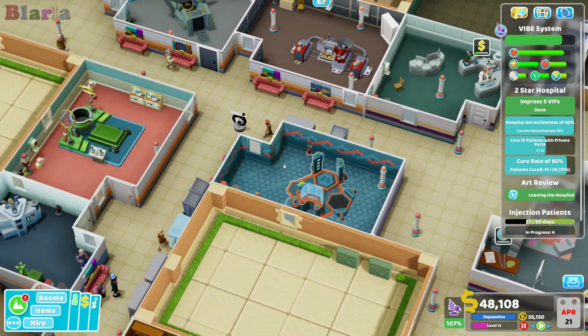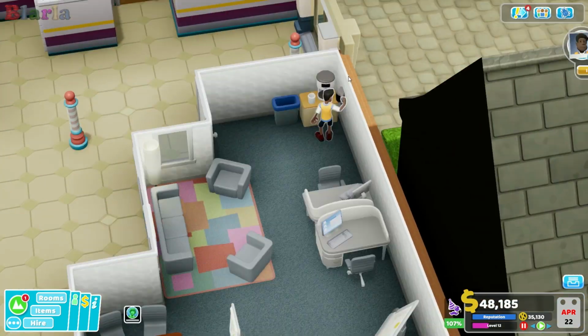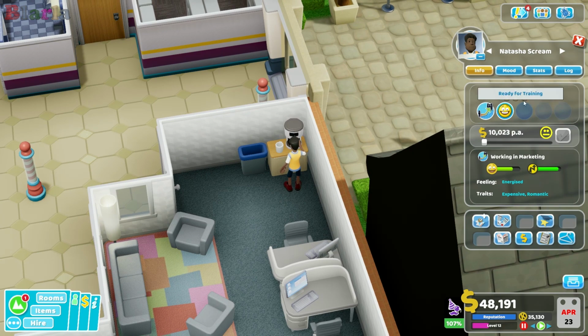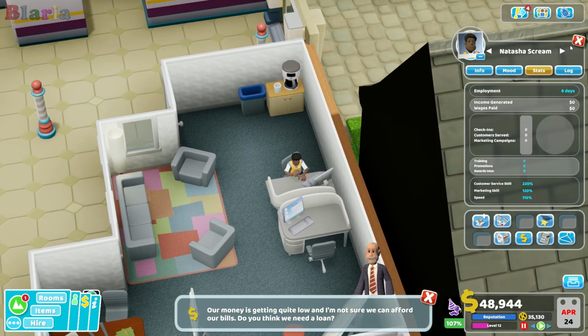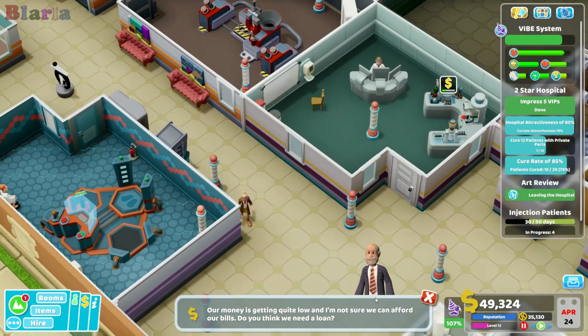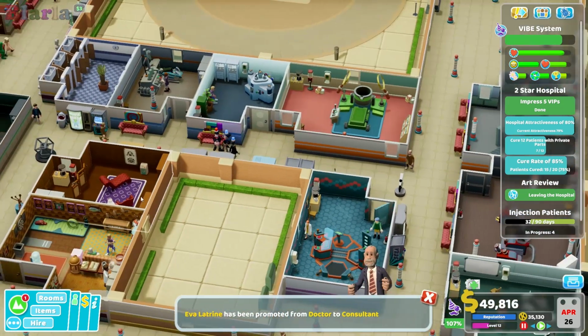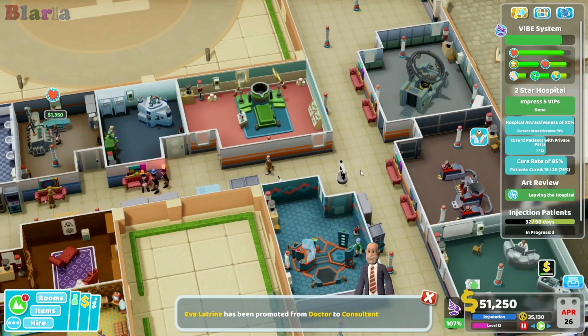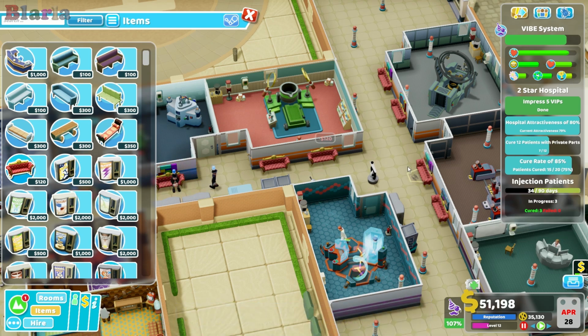She's quite lowly trained as well, which, you know, for me is a good thing right now. Yeah, 120% marketing skills. So it's not too bad, you know, but it's not crazy good. Because I don't really want masses and masses of these patients coming in, is basically what I'm saying. I don't want to be totally inundated. So yeah, let's get a couple of bennies down here. I think that'd be all right, wouldn't it?